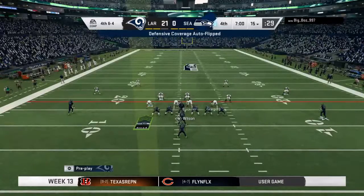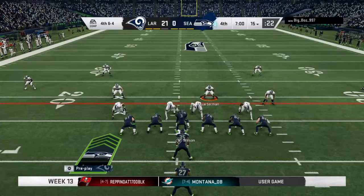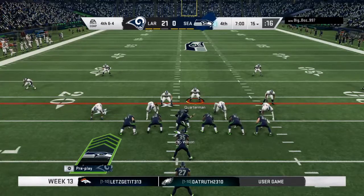Their already slim hopes are going to ride on this one. They'll go on fourth down. Go 14. Hey, check 20. 36 power. Check three, check three, check three. Kill, kill, kill. Took right, took right.